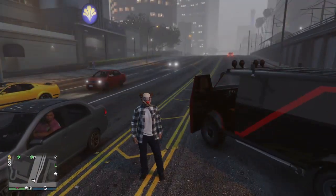As you guys can see, this car is pretty cool. You know, bring it out with your friends, have a good time when you guys are playing late at night, you know, crack some jokes.